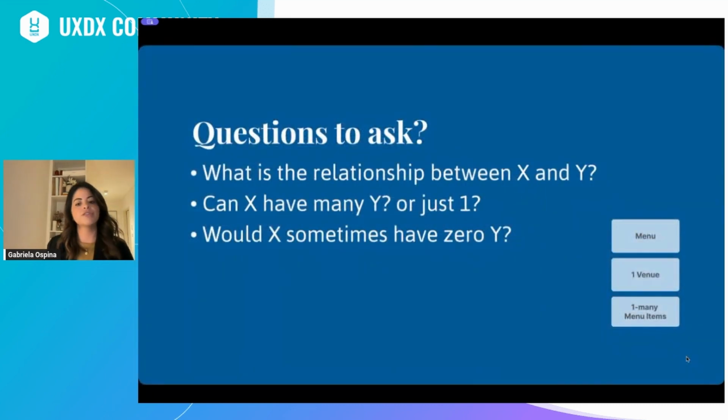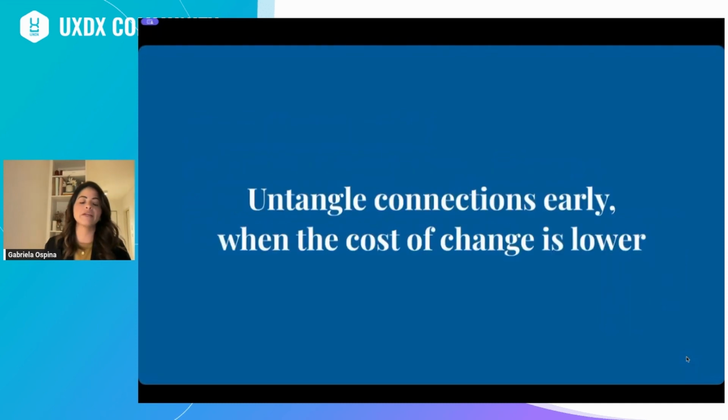More of those questions that we had at the beginning are going to continue to come up in a natural manner. What is the relationship between X and Y? Can X have many Ys or just one? Or will it sometimes have 0? This way, we can already start planning if we're going to need any empty state screens or not. As we define relationships, we're really untangling connections early, and it is okay to change our mind because the cost of change is still low.